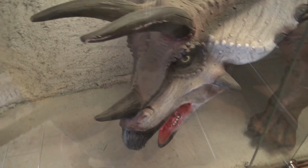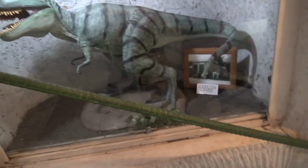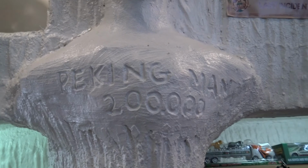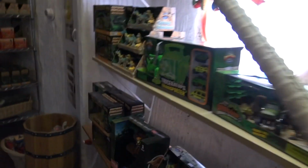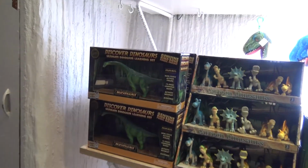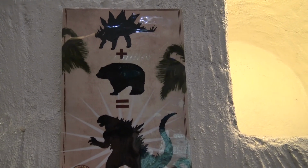Look, Joe, we have a mini Dinny. A mini Dinny. Triceratops. We have some fossils. Here we have a Peking man from 200,000 years ago. I like this. Stegosaurus plus grizzly bear equals Godzilla.